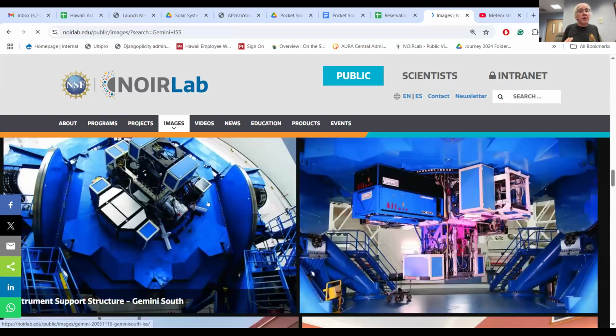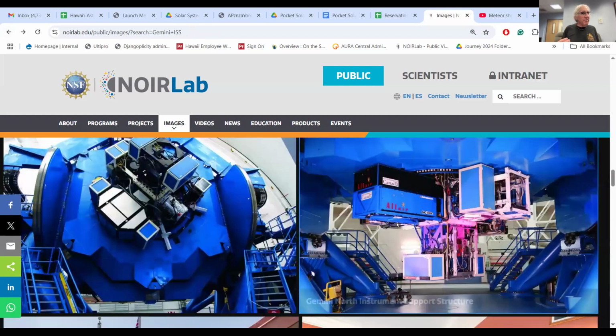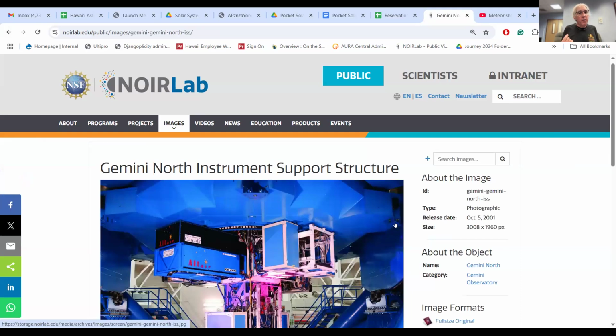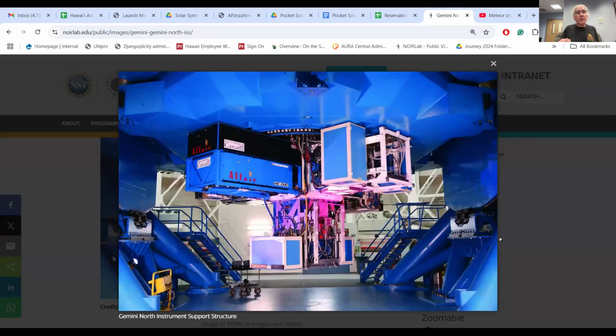We have other instruments that specialize in the near infrared. We even have an instrument that goes up to the mid-infrared. That one has not been in use for a little while. But we have all of these instruments, some of which do imaging, some of which do spectroscopy.